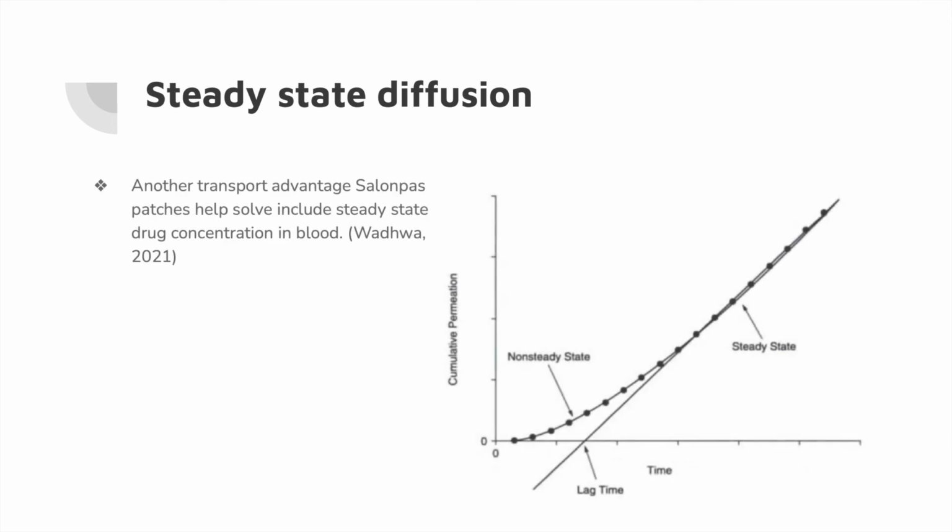Device analysis. Steady state diffusion. In addition, aside from the avoidance of first pass metabolism, another transport issue solved by the Salonpas patch includes its ability to provide steady state drug concentration in the blood.